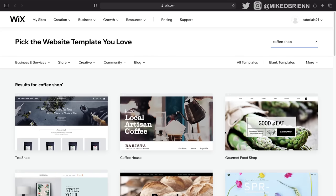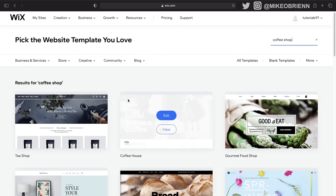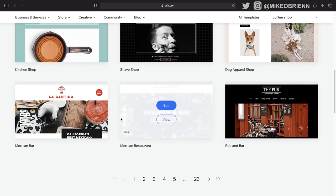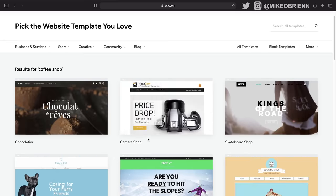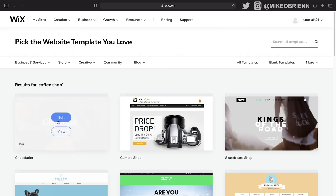As you see on the top right, you could also go from a blank template, but I'm going to try to find a good one. So let's go down, see which other ones we have right here. So we have local artisan coffee, looks all right. Again, that barbershop. And then let's go to the next page and see what else we have. And it looks like this one, I like this one right here. This catches my eye. And so that's important. I might want to, I don't see anything else on this page. Let's go to this one.